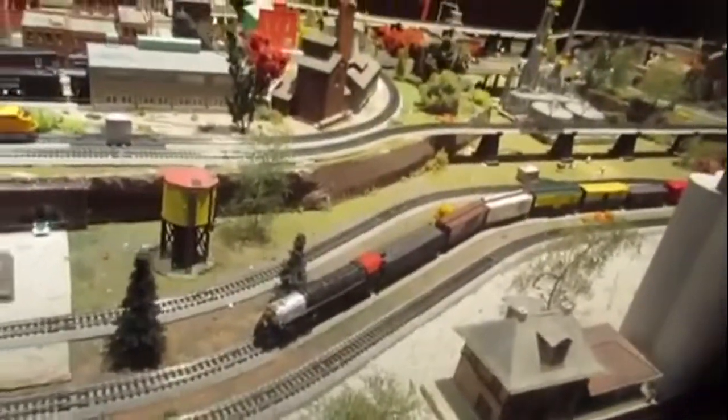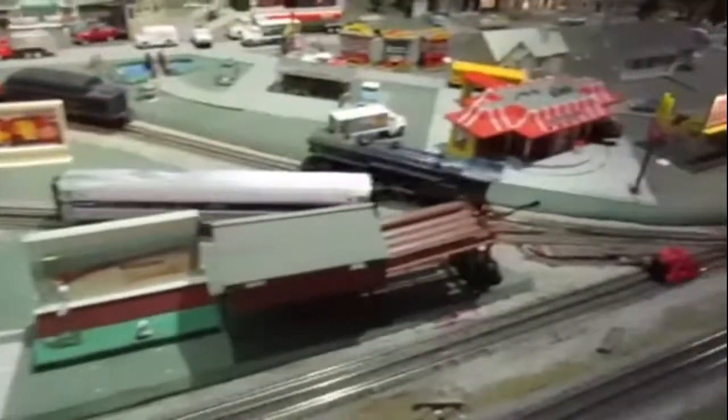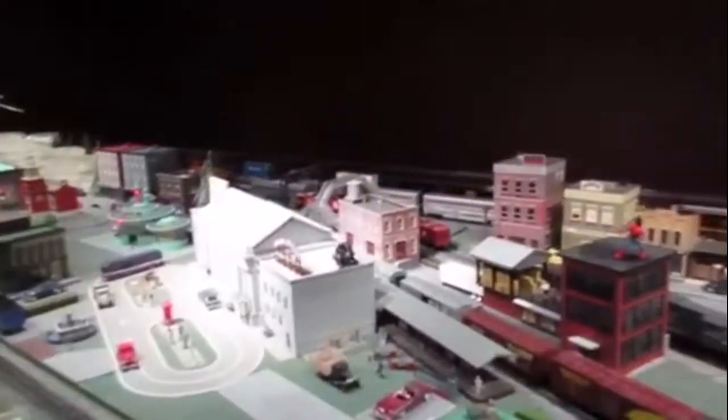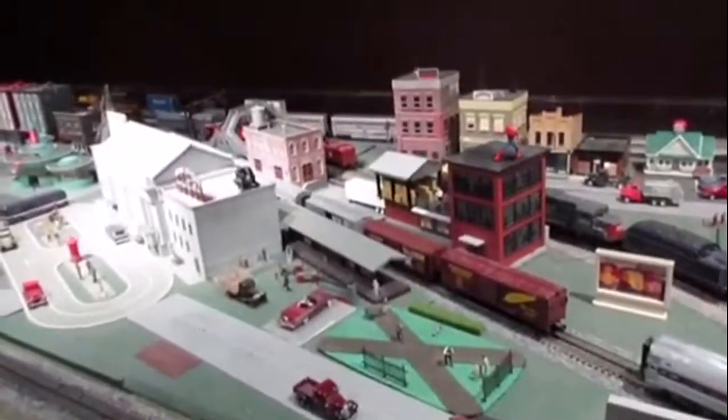There's an N-gauge layout. There's an N-scale Chicago Burlington and Quincy, Santa Fe 484 as well. Kind of looks like Union Pacific to me. There's a trolley on the elevated track. The Southern Pacific. There's a Lionel layout. Baltimore and Ohio 5318. Look at that, good train. Kansas City Southern.